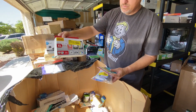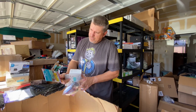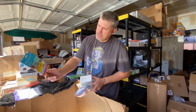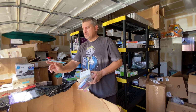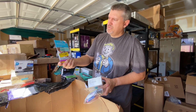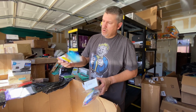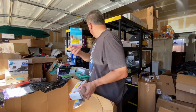More good ink. I'll take it. I have a Photoshop, which I might keep. It looks like it's a license, a software download card, provided that it hasn't been used and hasn't been scratched off in the back. It might be about 50 bucks, but like I said, you can never go wrong with Adobe, and when you're making thumbnails for YouTube and things like that, these are good to have.